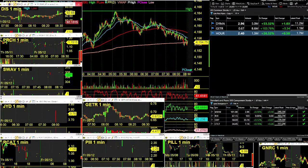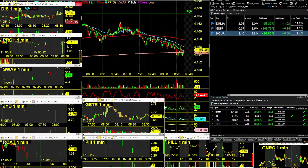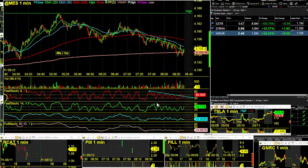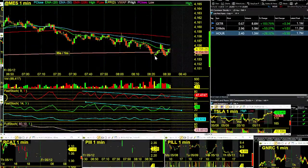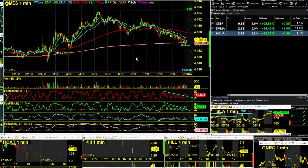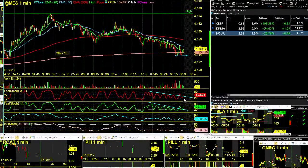A couple quad rotations as the market has been just kind of grinding lower. Look at the stochastics here, they've kind of coiled up, pretty interesting coil. We're right back at the VWAP, and we have a nice little divergence and a quad rotation. Out of this nice little pullback, it looks like we have a potential bounce area right now, right here.